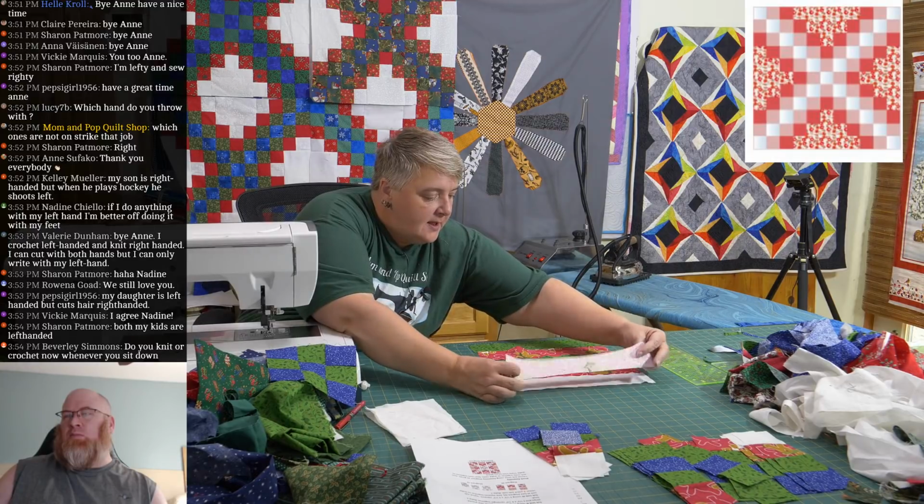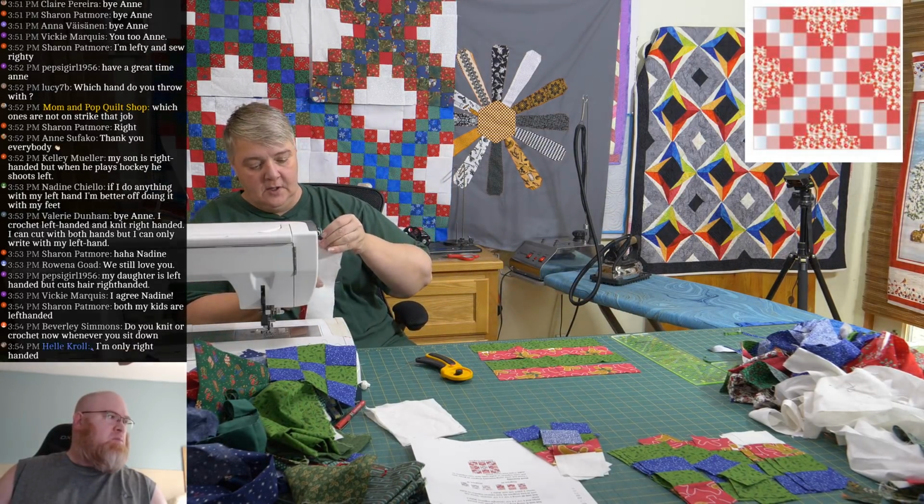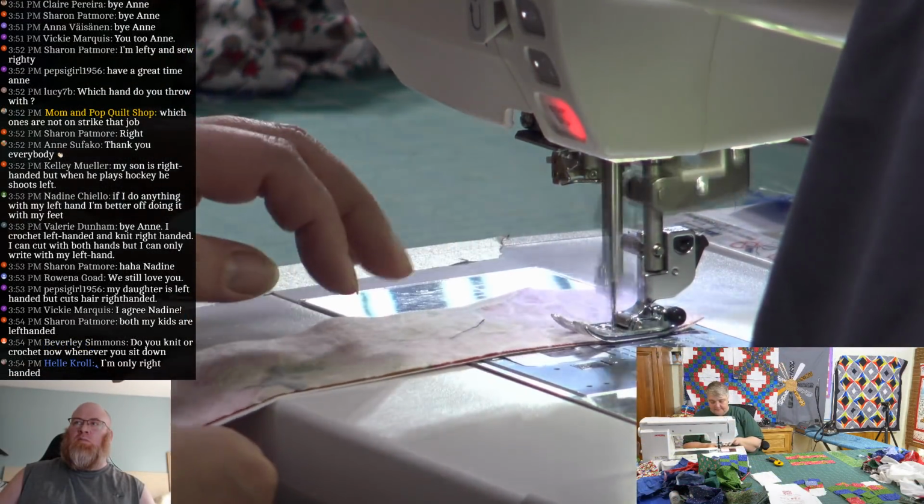All right, let's put these together. And then we'll press and cut, and then we'll sew the block. Sorry. Got overexcited there. Surprise!